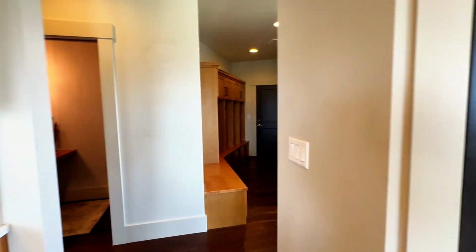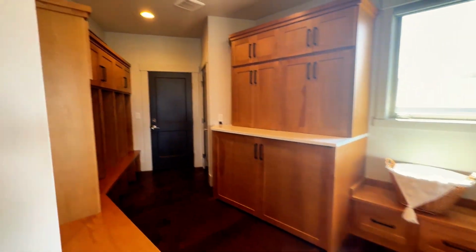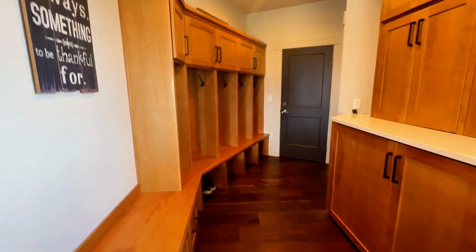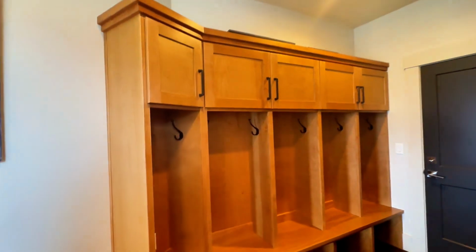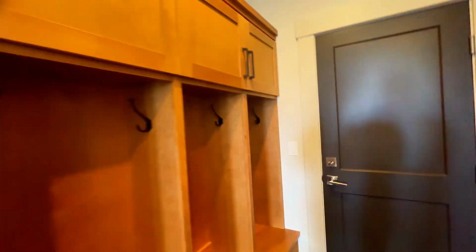Okay, when we talk about storage, this is one of my favorite areas in the home for storage. And this door right here goes out to the garage. We'll go there in a second. You can see how you can walk in, use this as a mud room. There is all of these different cubbies for the different members of the family. Totally reminds me of like a ski cabin or ski lockers, if you will. And then right here, there's also an additional coat closet.